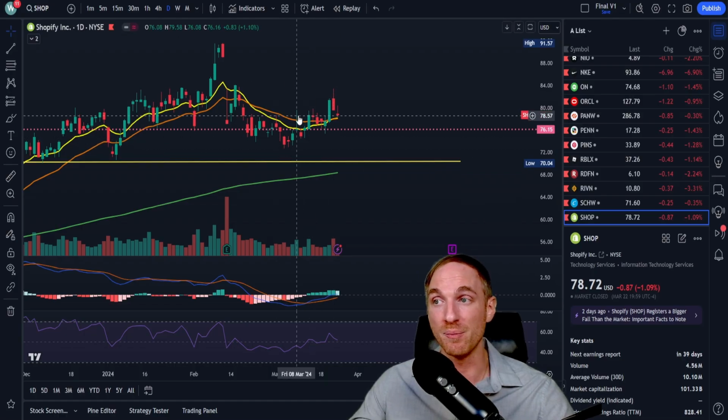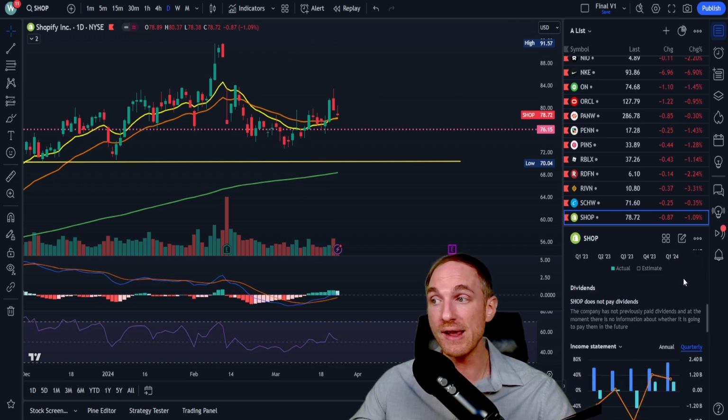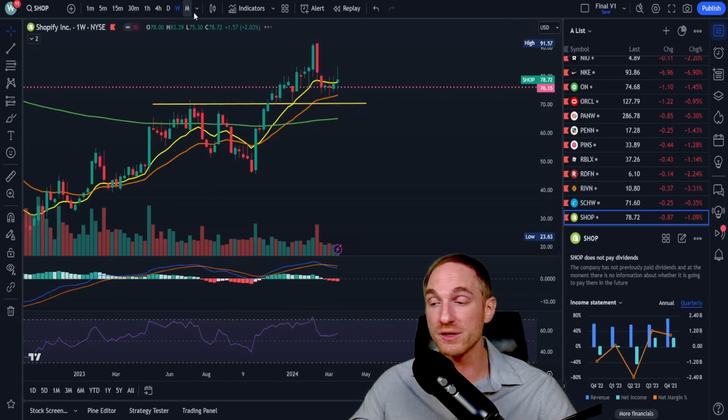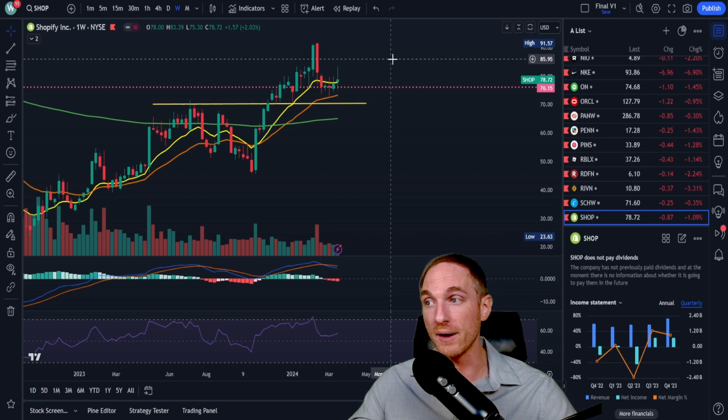Beautiful trade at support, and Shopify also doing a great job at running a leaner business. Profitability has netly improved over the past 2 quarters, and their guidance for this year is going to be very good as well. So all the stocks that I really show on the channel here, guys, are all companies that are fundamentally strong, moving in the right direction. It just makes trading them a whole lot easier, right?